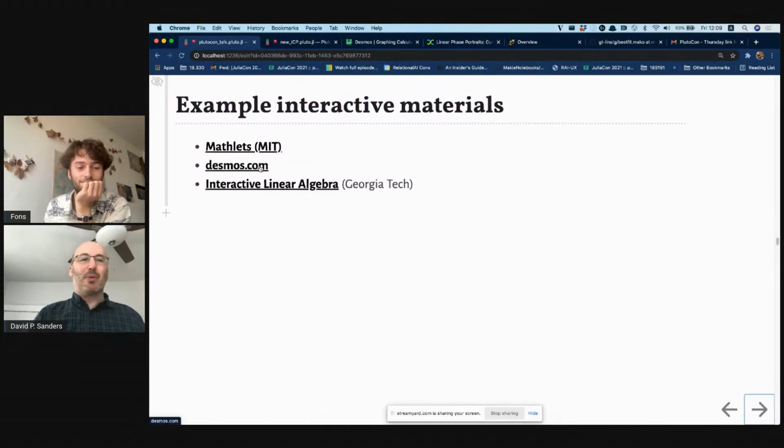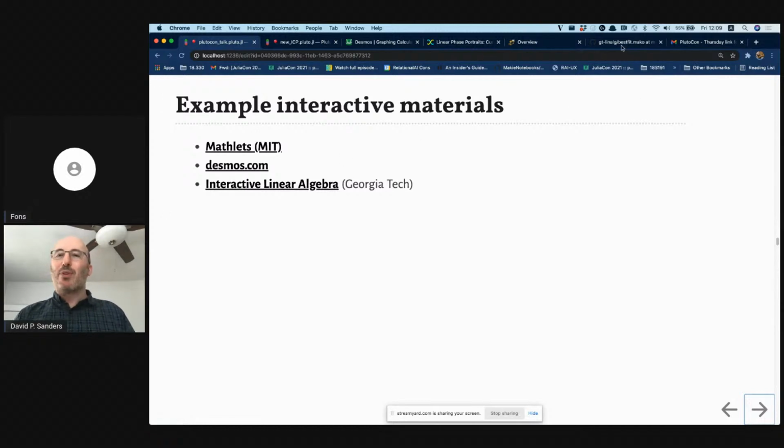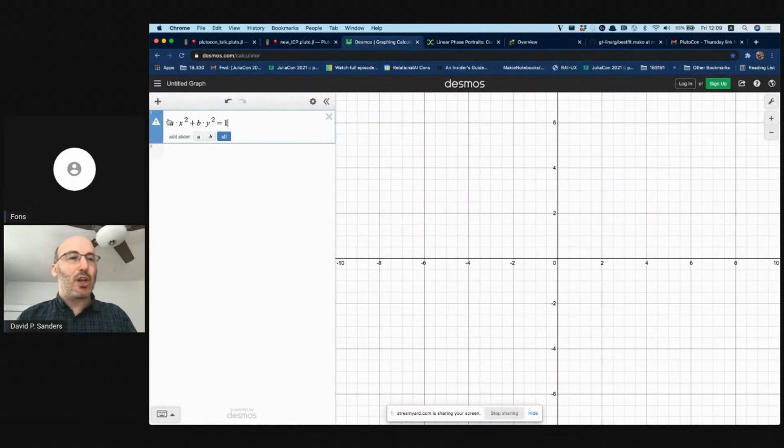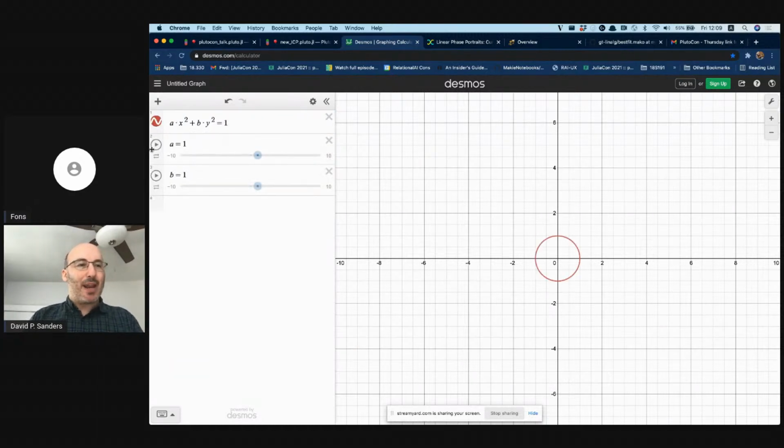Then probably many people know Desmos.com, which is a really beautiful graphing package, where you can do things like this. You just type in a times x squared plus b times y squared equals 1. It suggests to add these sliders. I'm just going to add all of those sliders, and then I can set those running, and we see this curve moving around. So that is what I would like to be able to do.